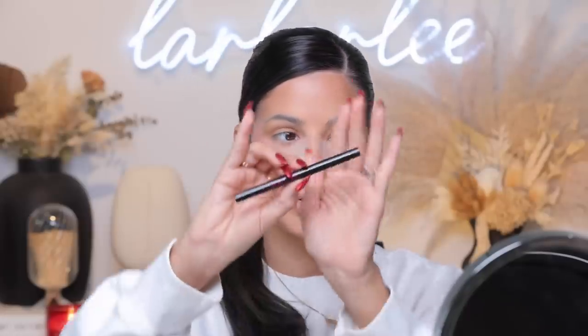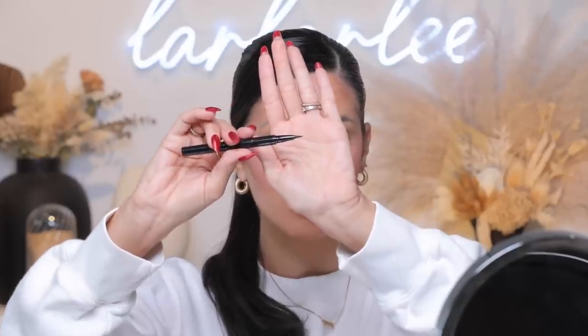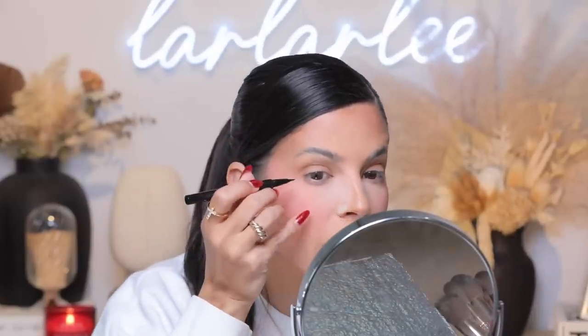Okay, now I wanna try the Waterproof Felt Tip Liner by Hard Candy. This is a brand at Walmart. I'm not always the best with felt tip. I like brush tips better. They just work better for me, but we're gonna give it a go, okay. Now, siren eyes, you wanna keep the liner pretty low.